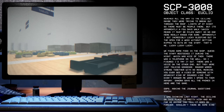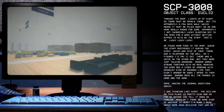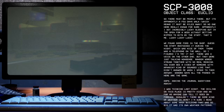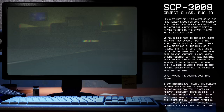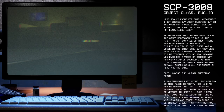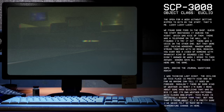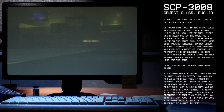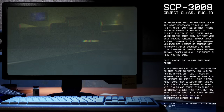There was a telephone on the wall, so I figured I'd try it out. There was a voice on the other end, but they were just talking nonsense. Random words strung together with no real meaning. You ever see a video of someone with aphasia? Kinda sounded like that. Didn't answer me when I spoke to them anyway. Sandra says all the phones in here are the same. Oops. Asking the journal questions again.